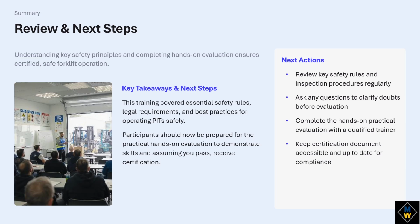Open the floor for questions. Pause here and ask, what questions do you have before we move to the equipment-specific sections? Allow adequate time for questions. Answer thoroughly. If a question comes up that you're unsure about, write it down and commit to getting the answer. Never guess on safety topics.